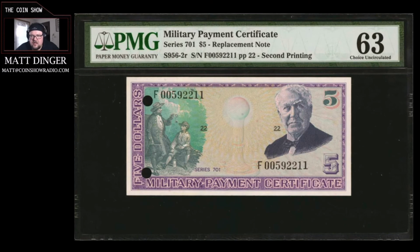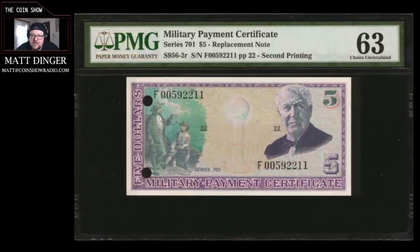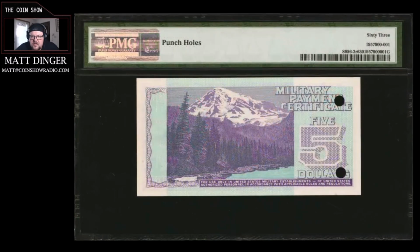It has the planchettes in the paper, which are kind of the security strips of their time. Now, the note does have a couple of hole cancels, which may have been how this note exists. This is quite possibly a specimen note that was made to show them what they were going to look like, and that's how it escaped being destroyed with the rest of the replacements.